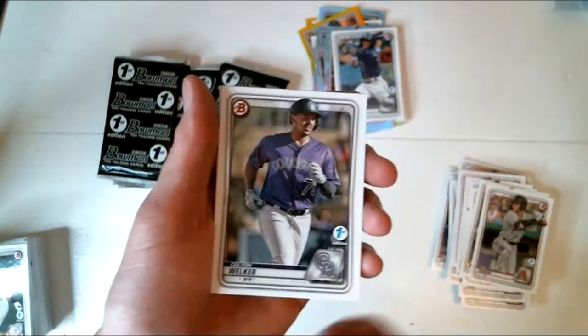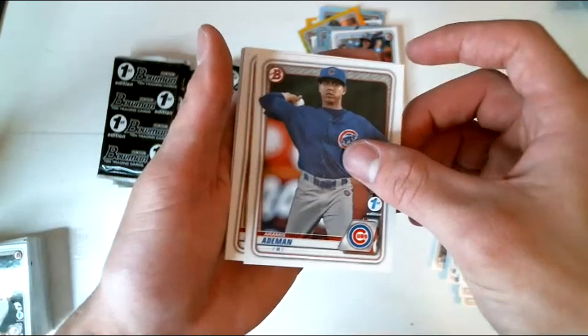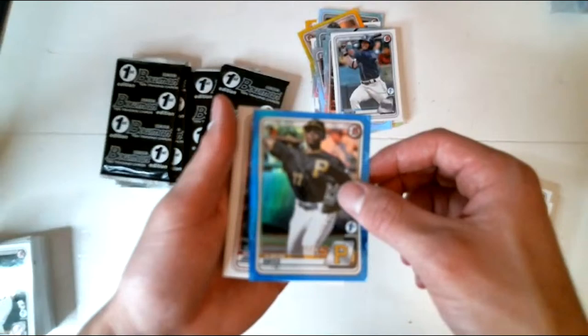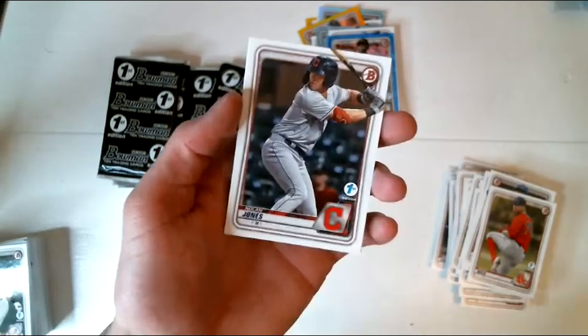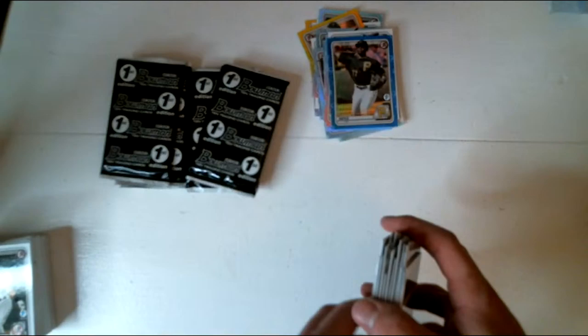Colin Walker, Jazz Chisholm, John Diaz, Oscar Gonzalez, Aramis Adamon, Brian Mata, and the next blue foil is Ke'Bryan Hayes for the Pittsburgh Pirates, number 250. Those foils look gorgeous, I gotta say. Those look amazing on the cards. Nolan Jones, Forrest Whitley, Cody Hose, and Bayron Laura. All right, down to our last 8 packs. Here we go.